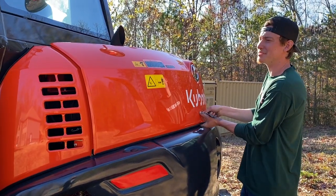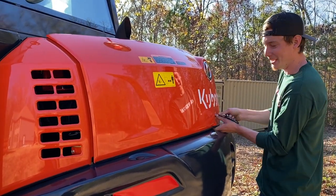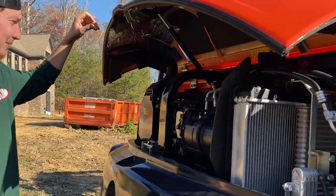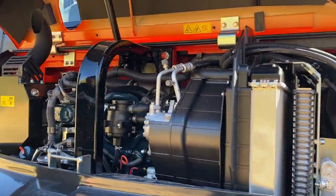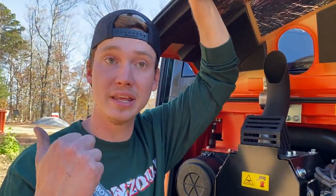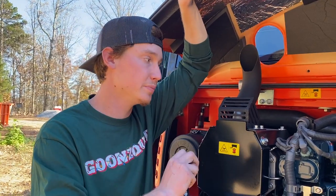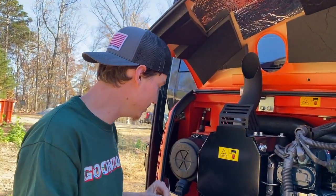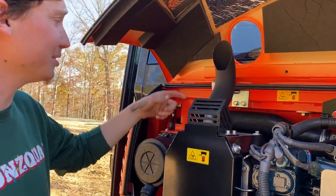I don't even know how to use this opening mechanism. Are you serious, dude? We'll figure that out. Oh, there it goes. Let's see this sucker. So this is a 4-cylinder diesel right here. This engine is a little bit bigger than the one in the skid steer, but it's not as much horsepower because it needs more torque to handle this heavy piece of equipment. This thing is insane looking. Look at the exhaust, man.